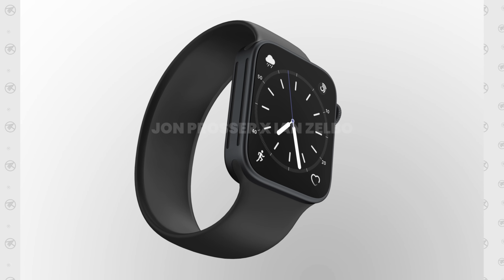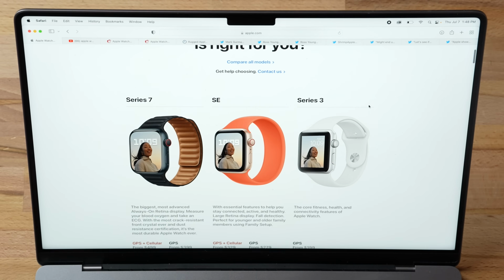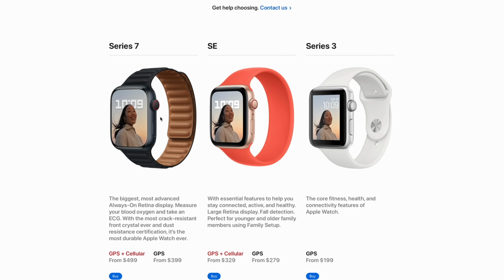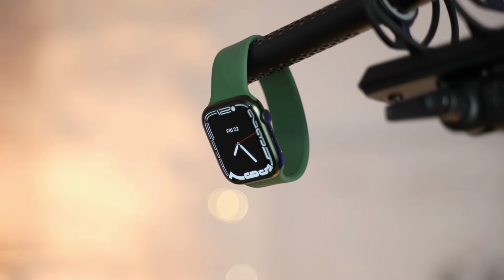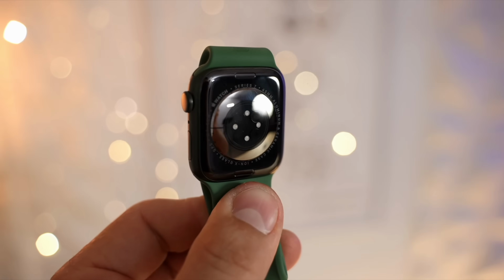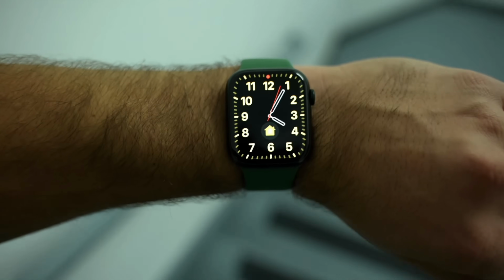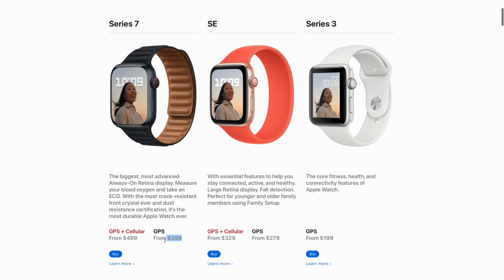But before I get into those new Series 8 lineup leaks, I want to discuss the current Apple Watch lineup, so let's get started. Now currently we have the brand new Series 7, which has the larger display compared to the old Series 6 with the new more rounded edges and corners, and that's definitely a really nice display, but it does start at $400 just like it did before.